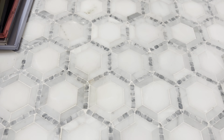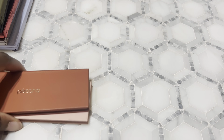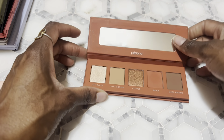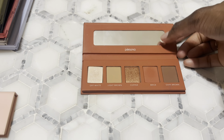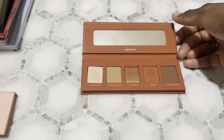I'll end with the affordable stuff. So next we're gonna get into some more influencer type brands. So this is the Persona Cosmetics Brick Theory palette. I've had this for a while. I liked these little bags they came out with. It came with an eyeliner, a brush, and the eyeshadow palette. This is one of the eyeshadow palettes.